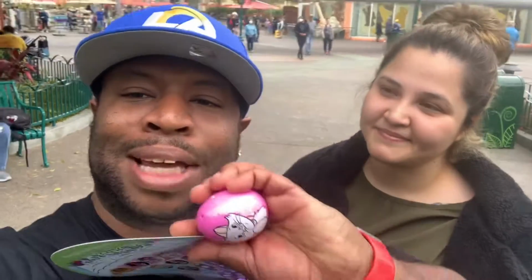It was, so but we appreciate it, Disney, for giving us a good experience. But I feel like something you guys could at least put a little candy inside the egg or something.